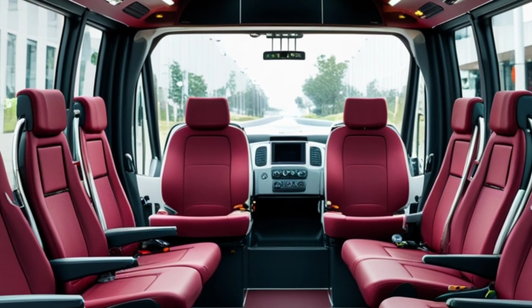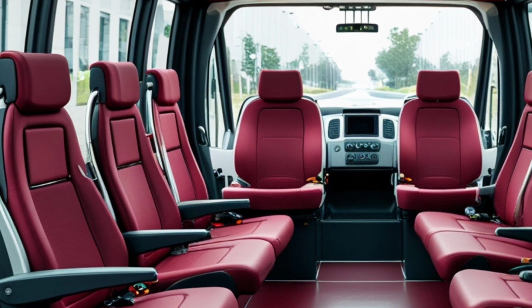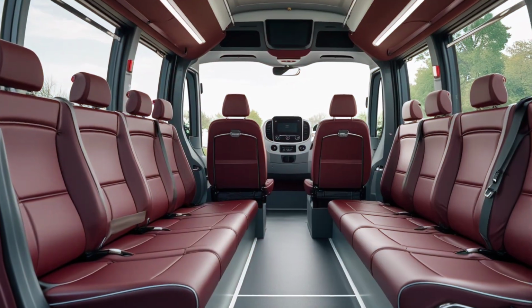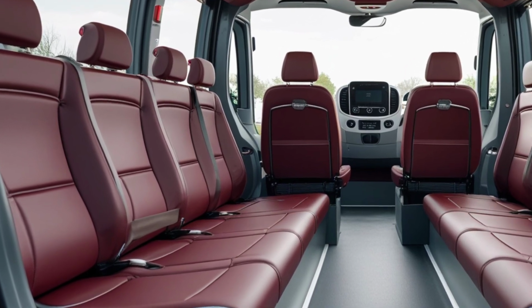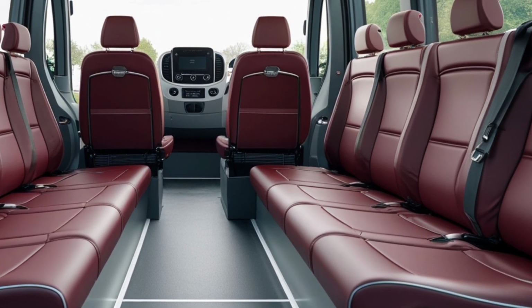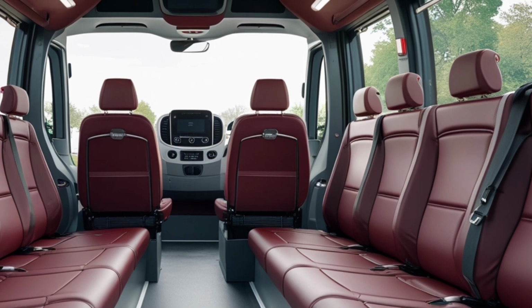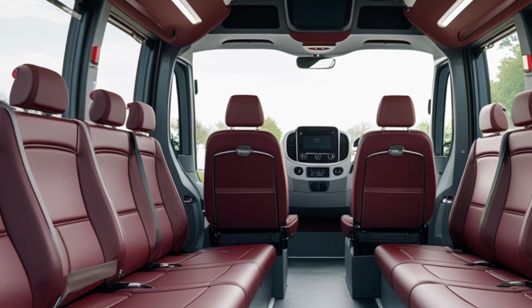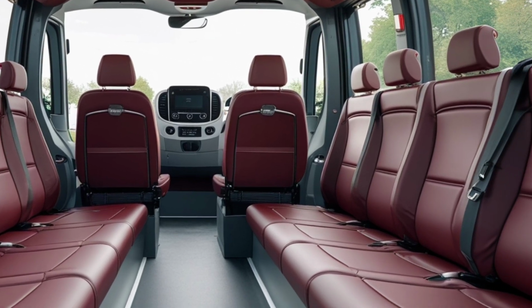The rear section includes a dedicated area for wheelchair users, ensuring accessibility for all passengers. The large side windows allow plenty of natural light, enhancing the overall travel experience. The 2025 Mercedes-Benz Citaro Bus is available in different configurations, including diesel, hybrid, and fully electric variants.